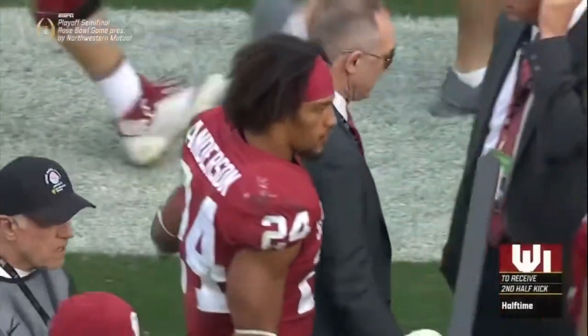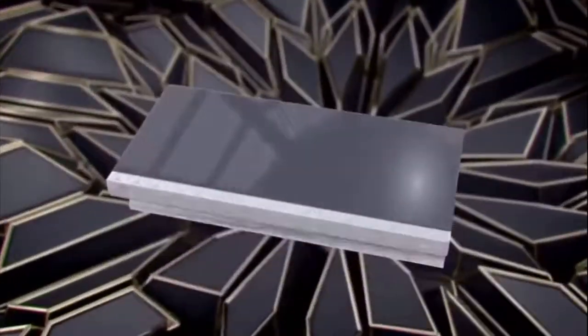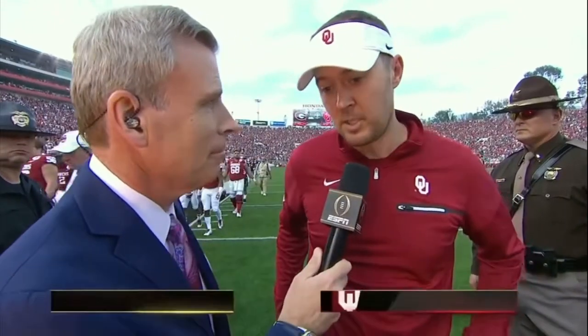Time now for AT&T Field Pass. Tom Rinaldi is with Coach Riley. Chris, thank you very much. Lincoln, know you're up 14. What was the strategy there on the squib? Just try not to kick it and hit somebody. You know, he just hit a bad kick. So we wanted to squib it down there, not give him a chance for a turn. We just didn't execute very well.